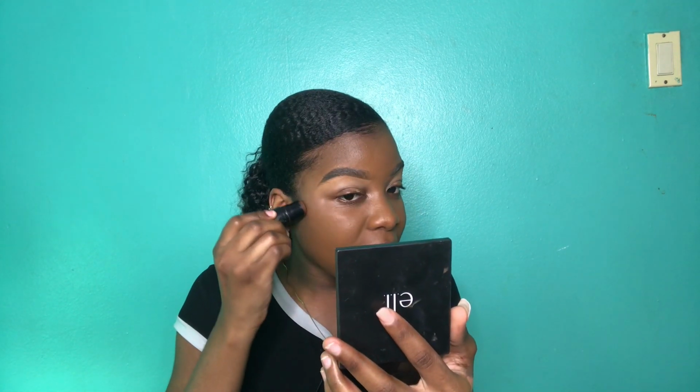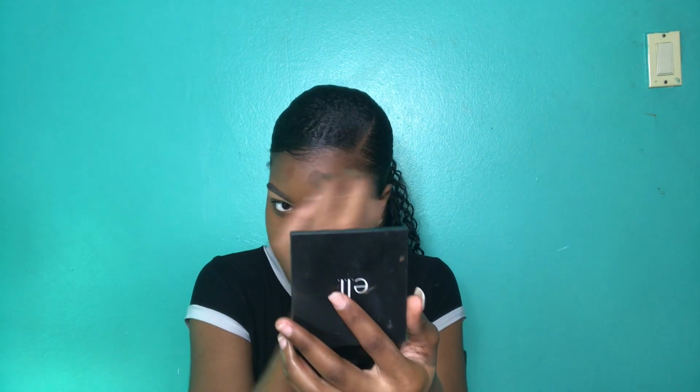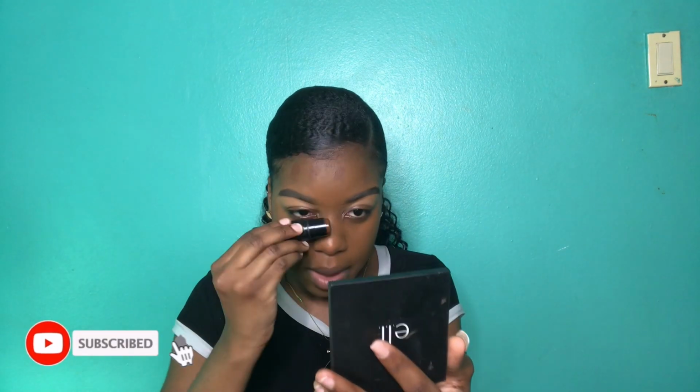Okay, so now I'm gonna be using my Dose of Colors concealer in the shade 24 dark, and this is the concealer that I will be using to contour. I will be using this concealer to highlight, but first I am going to be contouring. I am going to be using the Black Radiance contour stick in the shade Espresso. In my updated routine, I do contour before I conceal because I find that it just blends more seamlessly when I contour first. So that's what I'll be doing.